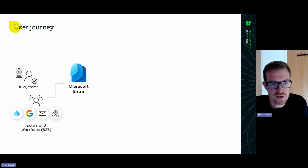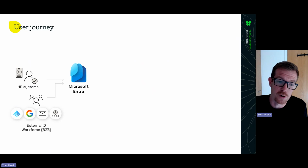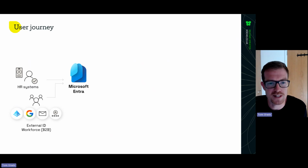It could be a self-service system where we have validations in place to ensure they should have access, automatically getting created as we talked about. It could be cross-tenant sync from a partner organization, automatically creating those external IDs. And they may not even have an Entra tenant. They could be using Google Workspace or another WS-Fed or SAML provider, or even a one-time passcode via email. But their identity is still a guest object, and we can still interact with single sign-on applications in the same way that a staff member would.